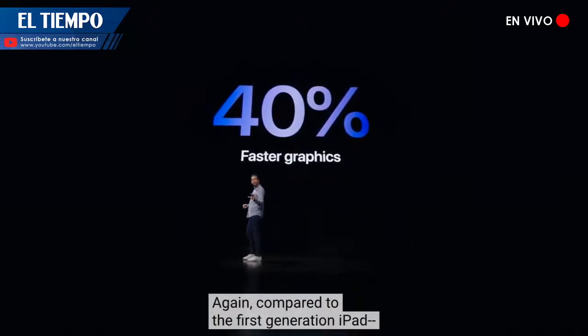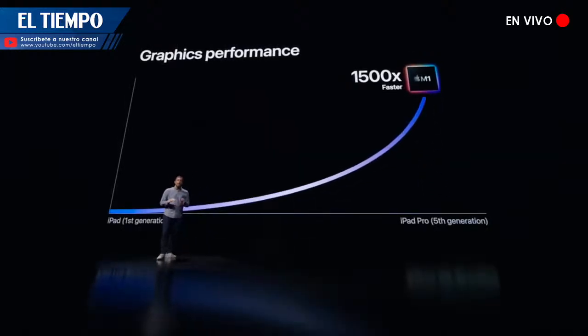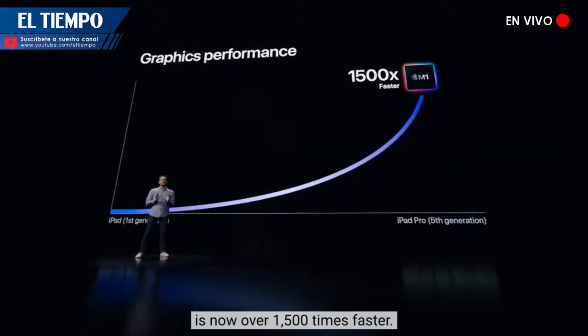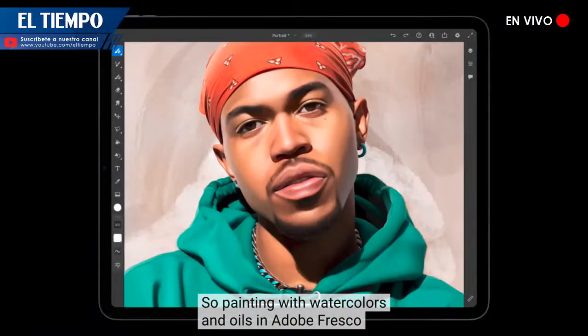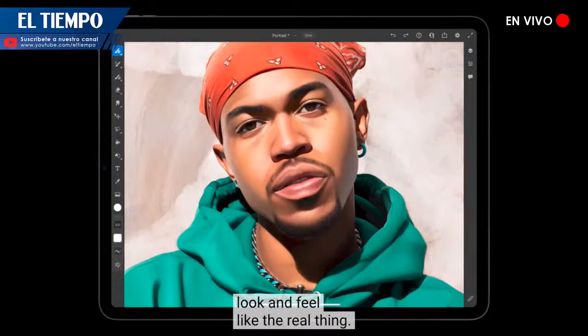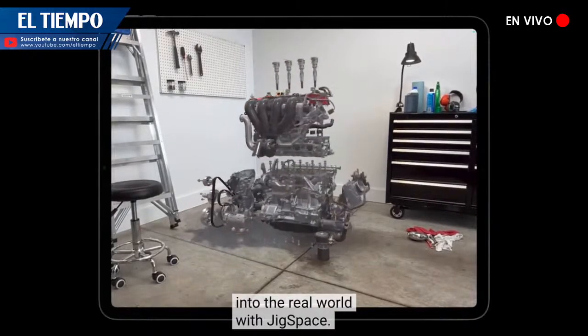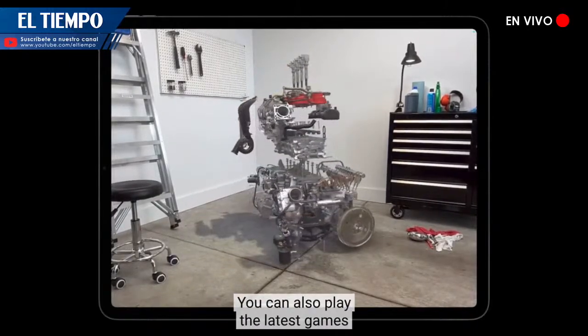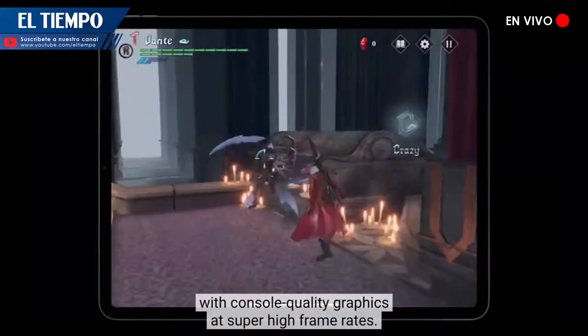Again, compared to the first-generation iPad, get ready for this. The graphics of this new iPad Pro is now over 1,500 times faster. That's just ridiculous. So painting with watercolors and oils in Adobe Fresco look and feel like the real thing. And you can bring the most intricate AR models into the real world with Jigspace. You can also play the latest games with console-quality graphics at super high frame rates.